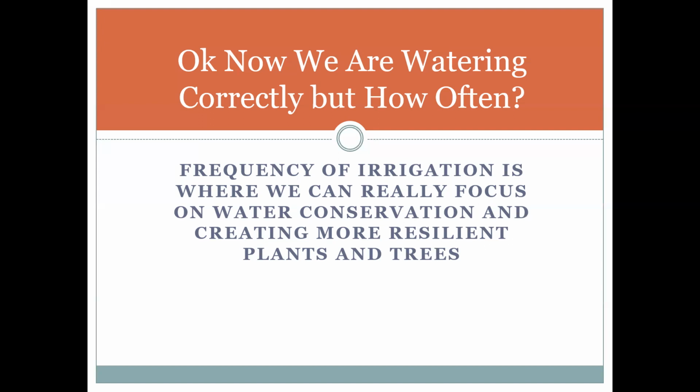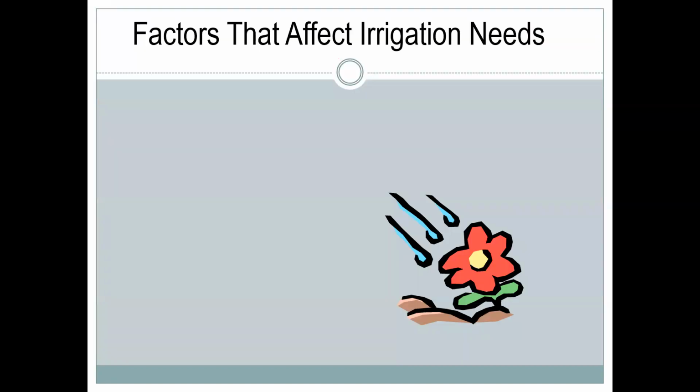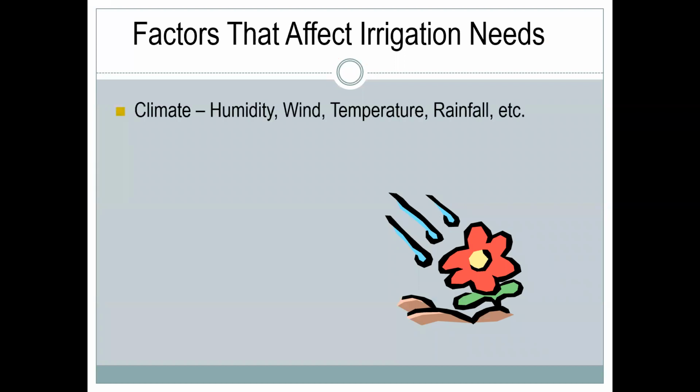So next slide. These are factors that could make you water more often or less often. I don't change my run time throughout the year. My soil's my soil. It's never going to change. I don't change my start time. What time of day can be the same all year round. What I do change on a timer is the frequency. It's the only thing I go in and change all the time on my timer. Why? Because the climate changes. The humidity changes, wind, temperature, rainfall.